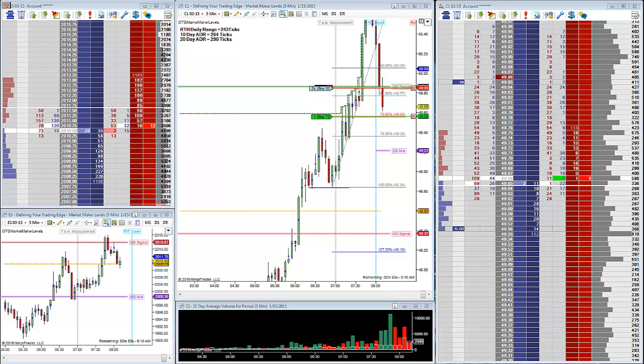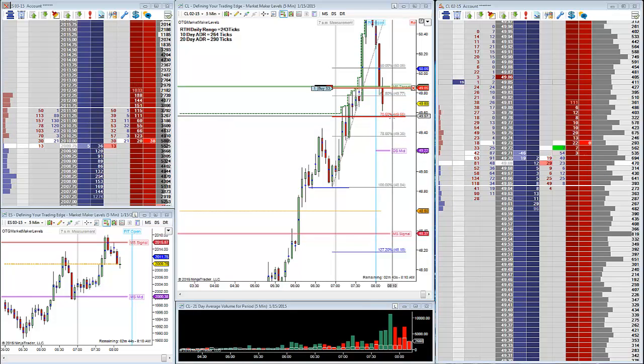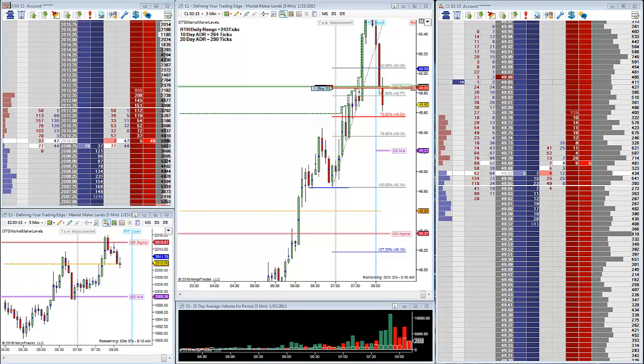You know what? 66. I'm going to take the other one off at 20 ticks here. And then we're just going to look to let the other one run if it will. So 56 is your 70.5 down here. So that was plus 10, plus 20. And you've got 56 as potential support.